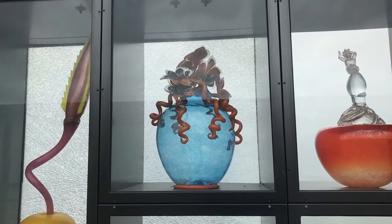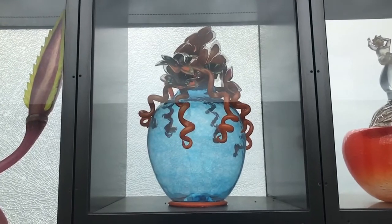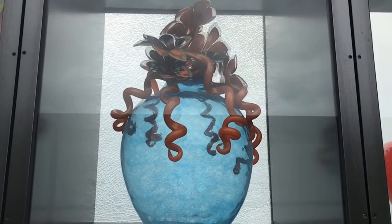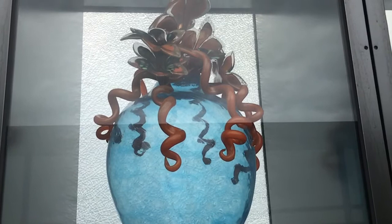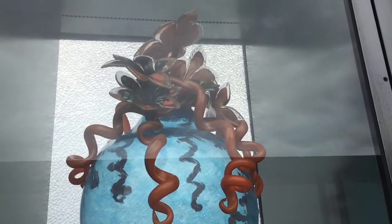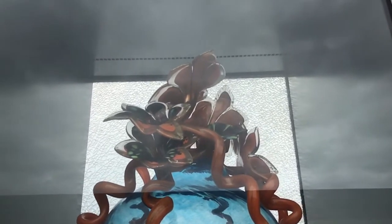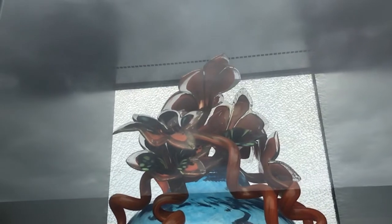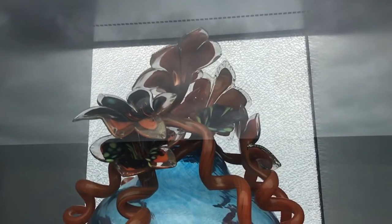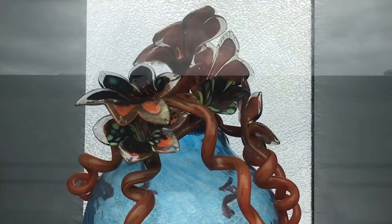We're going to zoom in a little closer to this blue one, and look at it from side to side real quick so that you can see the flowers and things happening on it. It's a really fascinating piece. Look at those really difficult curlicues. They look so simple to make, but from what he says, they are really difficult pieces of glass to make. So I think he's showing us his skill in these visually simple but very difficult to execute pieces.